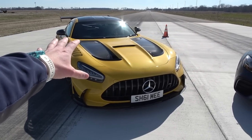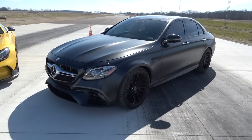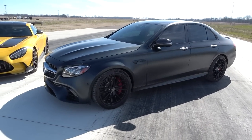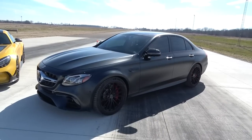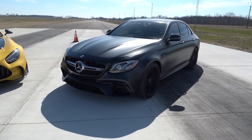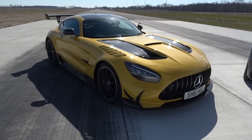We have 850 horsepower in here, but we have 1,000 horsepower in the E63 S. The 2019 pre-facelift, the car that when it launched had that very clever 4MATIC Plus system that you could switch to being just rear-wheel drive should you prefer, but it's obviously going to be in all-wheel drive for the drag races today. In here we've got the 4-litre bi-turbo V8.